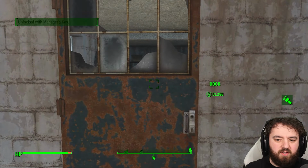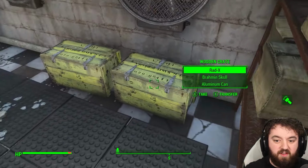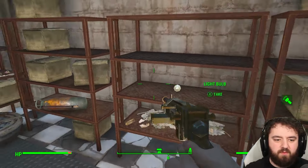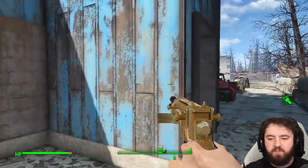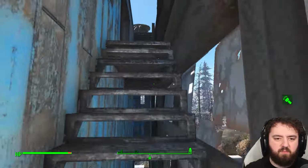There's another little room here with the manager's key, and this is what it opens. Presumably, this might be the manager. Although that wouldn't explain why the key's there, or maybe someone locked him in there. Either way, once you've dealt with him and got some goodies, we can sprint up here.